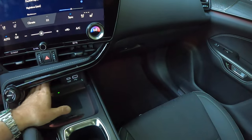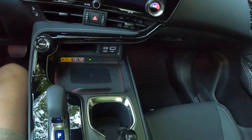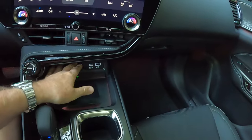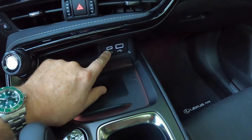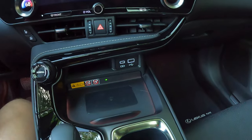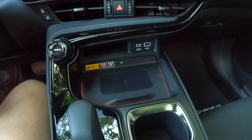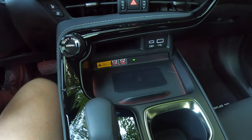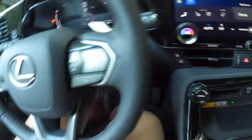And here's a little square storage area for credit cards. I don't know what you'd put in here, but there you go. Then you have, and very thoughtful, your USB-C and your USB-A. So I love the fact that manufacturers like Lexus and Toyota put both in, because you have devices that use one or the other, I should say. So there we go.